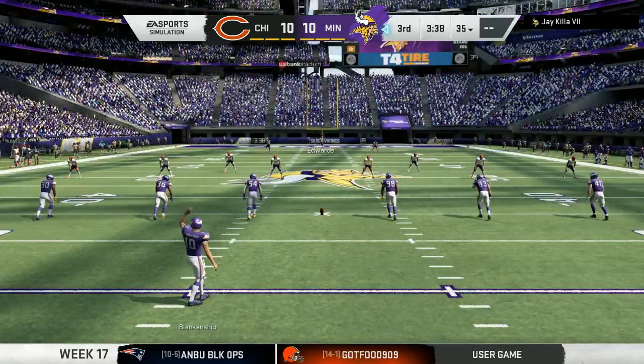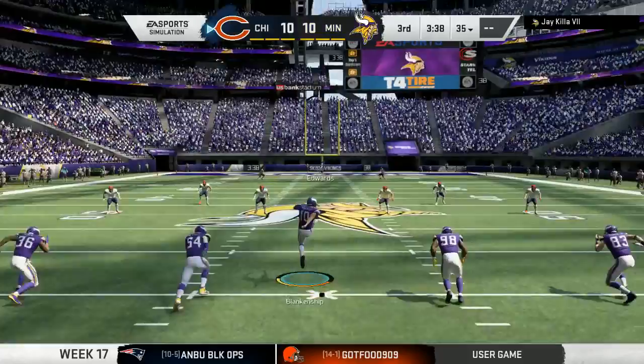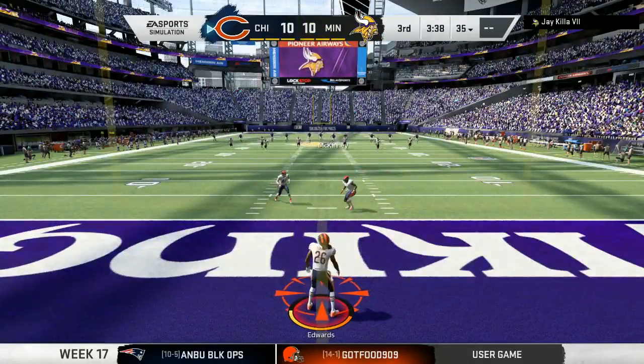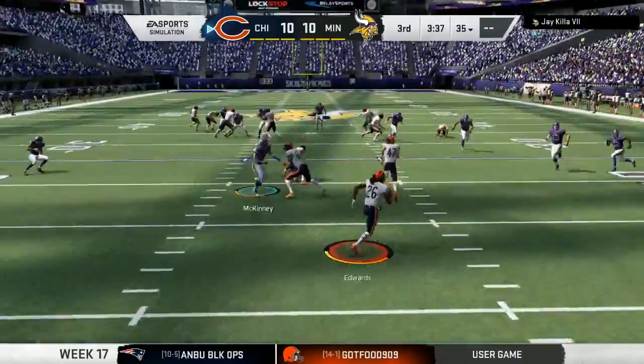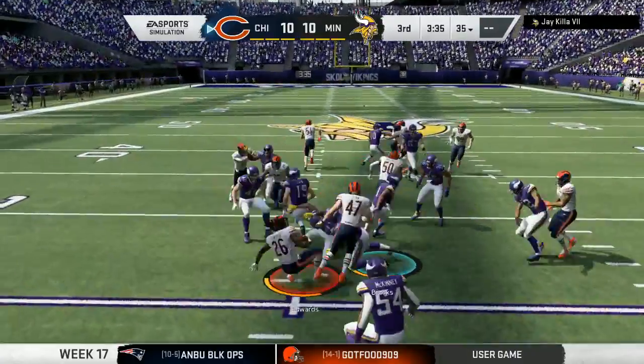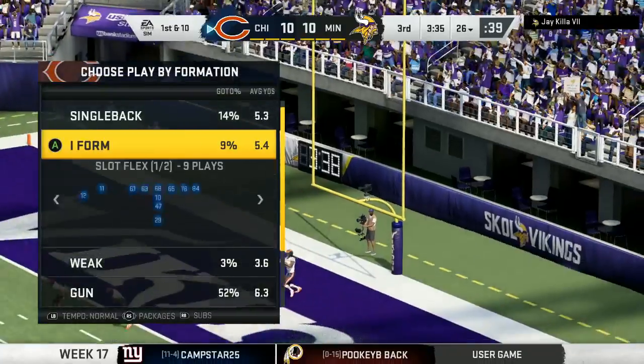Yeah, you're not really surveying the defense on this one. You're just counting on timing, making this play happen. 1-2, ball's out of his hands, knows where he's going, just puts it to the outside. Touchdown. That's fielded in the end zone. And he'll take it up past the 25 to the 26-yard line.